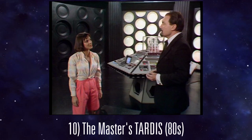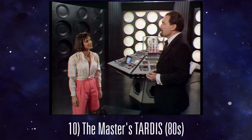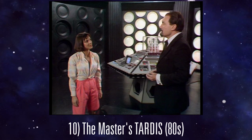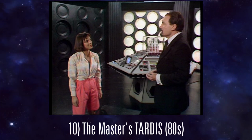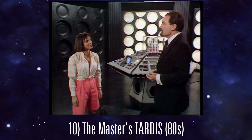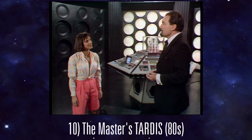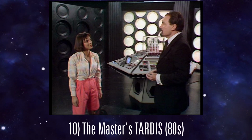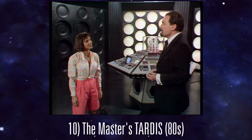Number 10. The Master's TARDIS of the 80s. Now, the Master's TARDIS is essentially the dark carbon copy of the Doctor's. Yes, they just redressed the set, but black is an interesting look for it. I mean, yes, it does scream, "Dark Counterpart!" in large neon letters. I mean, it was the 80s, the same decade that gave birth to Venom, after all. But I think it's a cool alternative style, and it carries with it a fine layer of darkness to what is a pretty good set.